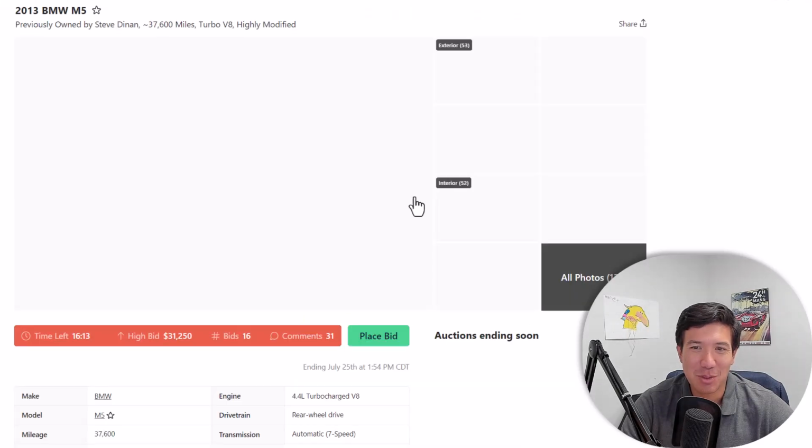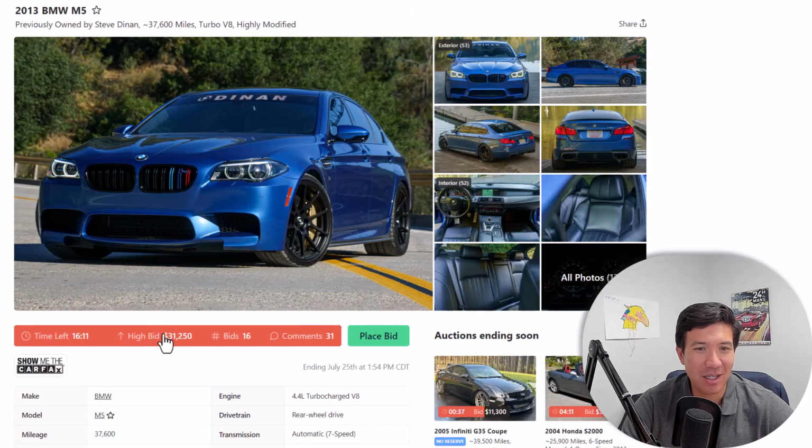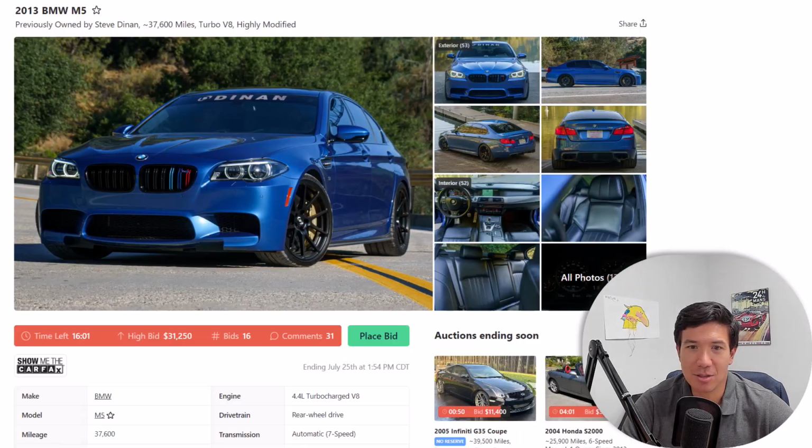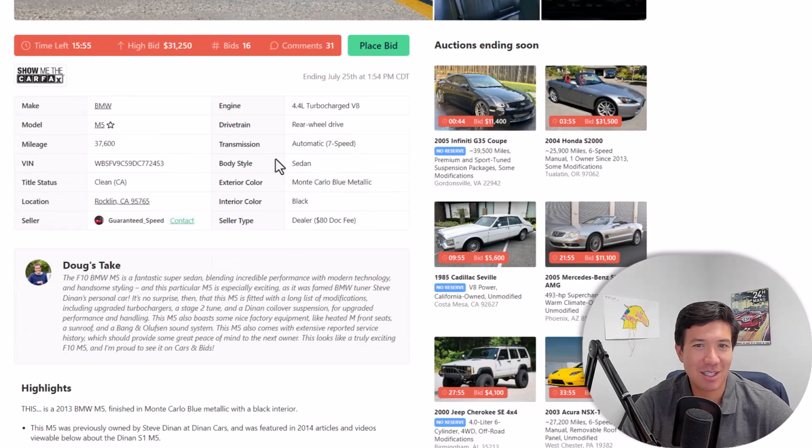This M5 is pretty attractive. It's only 10 years old, and it's probably going to go for $35,000. I think it's going to be reliable even at that power, but I think the looks are good. Owned by Steve Deenan, 37,000 miles, but this car's got what, 500 horsepower?